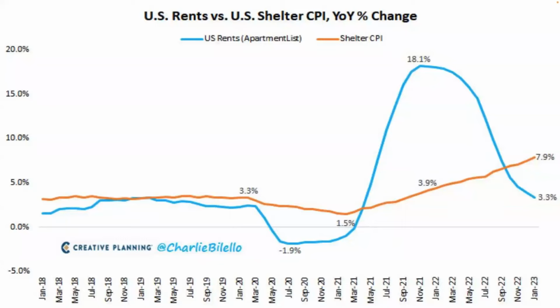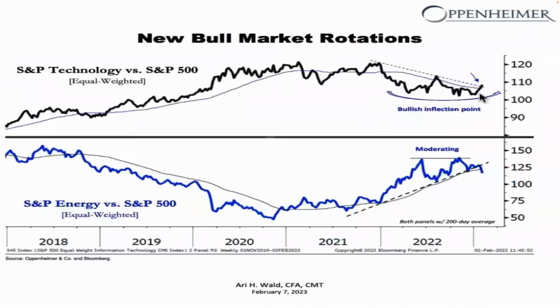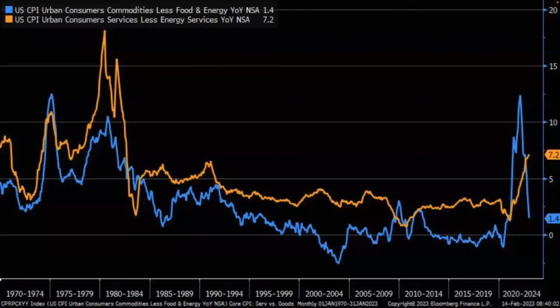So we can see this in the shelter CPI going straight up, but we saw a peak about a year ago. So we've got a good year of this part of the CPI to begin falling and really pushing down the CPI metrics. Now this is looking at a relationship between tech stocks and energy stocks, and it's basically pointing out where we look like we're at an inflection point where energy is going to be weak and tech stocks, especially digital currencies like ETH, are getting ready to rip higher due to interest rates falling and peak inflation being in place.